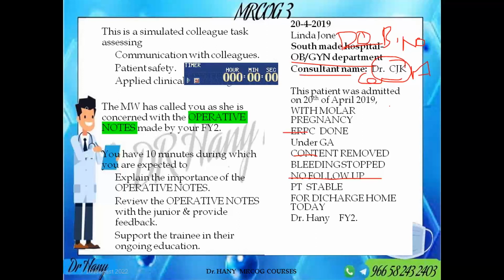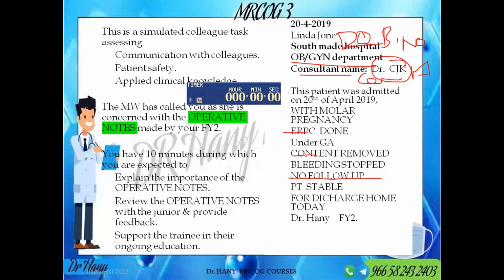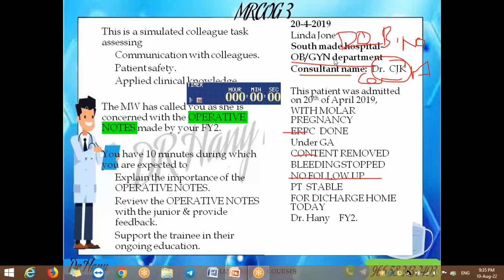So you have to state that she has been referred, and also mention the date she will come for follow-up at our clinic, besides the center responsible for follow-up of molar pregnancy. Okay? Time is finished, my dear. How will we close?